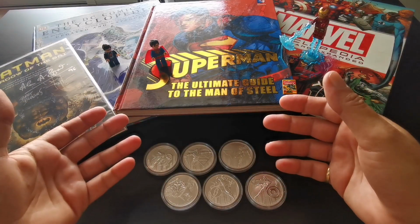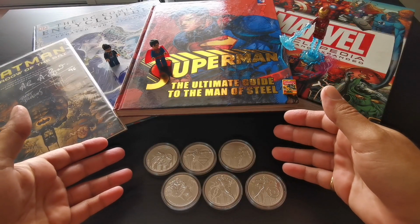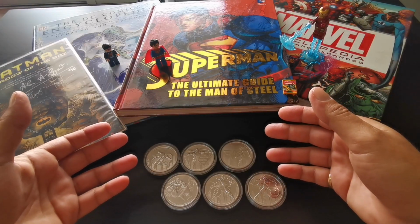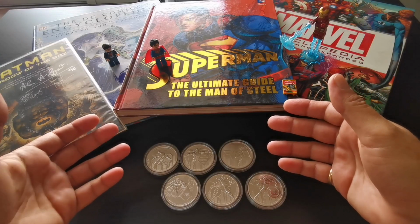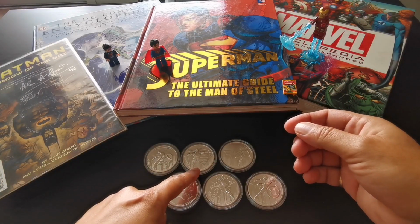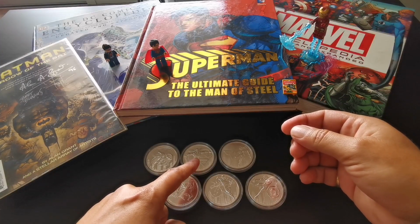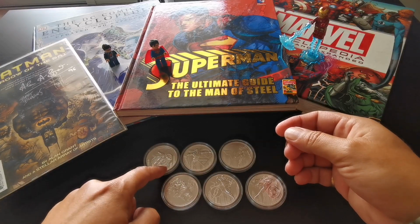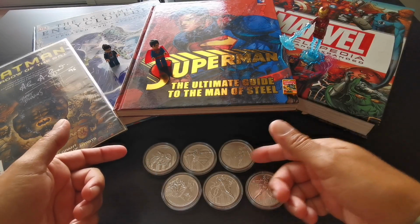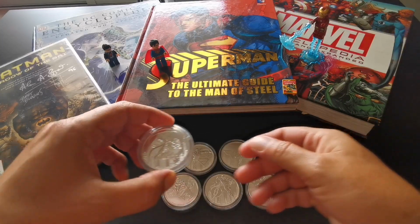But having gotten into silver collecting, and I saw there were comic themed coins, it was just something that I had to pick up. Now, the first piece that I picked up was actually the second in the series, Superman. We'll have a look at that in a second. But then I went back and backdated and got the first release, which was Batman, and then continued to pick up the subsequent releases as and when they came out. Now, let's have a closer look at these.